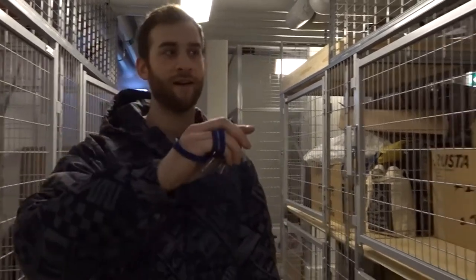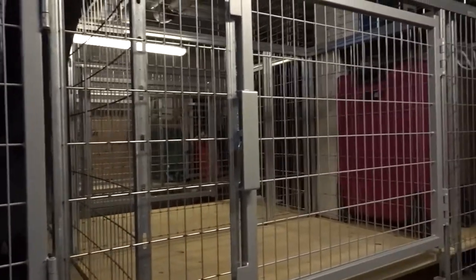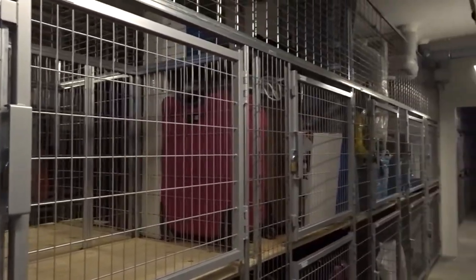We are in our new SSSB apartment. As you can see, we are now in the storage room. Everyone has at least one cell, but most of the apartments have two.